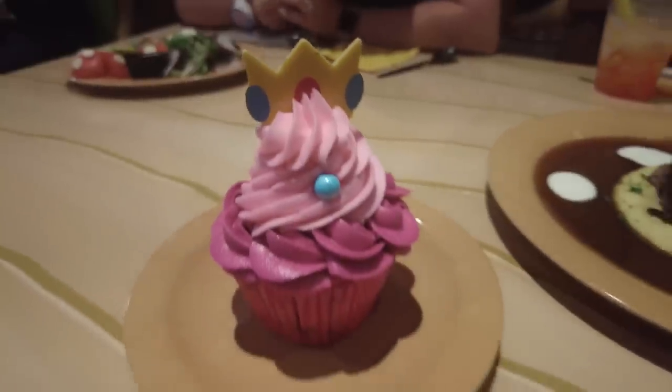I actually really enjoyed this cupcake. I have had many a bad theme park cupcake. The funfetti is actually really nice. It's moist. It's a good funfetti. The icing is fine. It's nothing that stands out, but it's also not bad, so I'll give it a win.